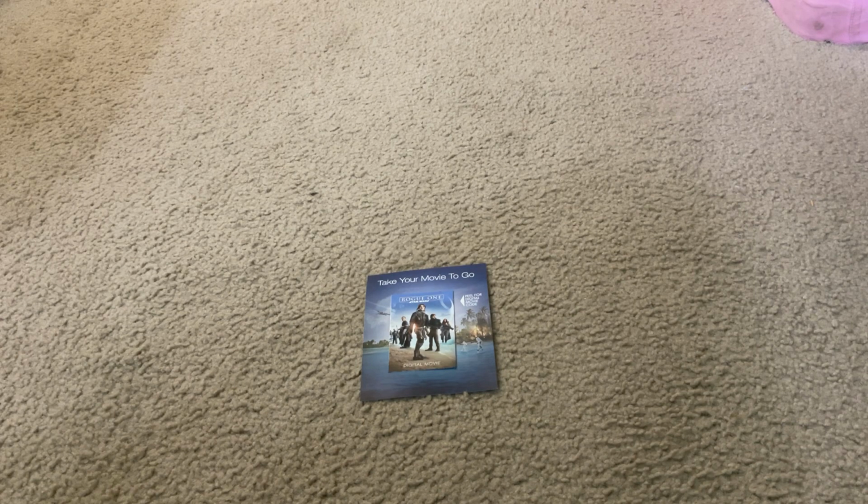And here's the Disney Movies Anywhere DMA digital movie copy HD streamable version downloadable format activation code. You should use this to take your favorite Disney, Pixar, Marvel, Star Wars, National Geographic, and Muppets movie titles on the go, like on a road trip. And here's the back side of it.